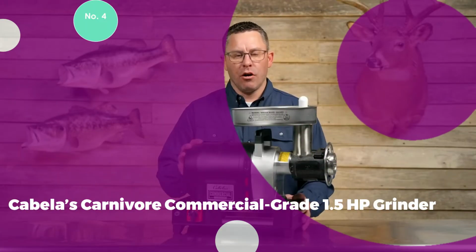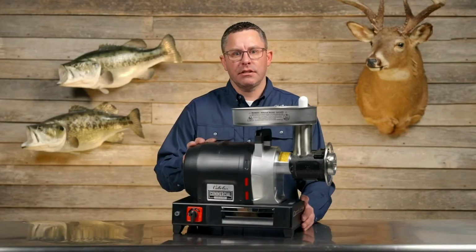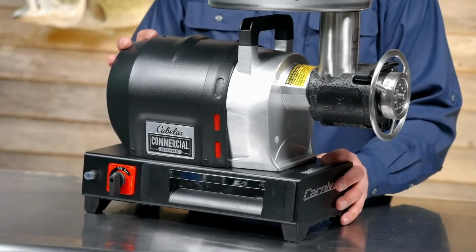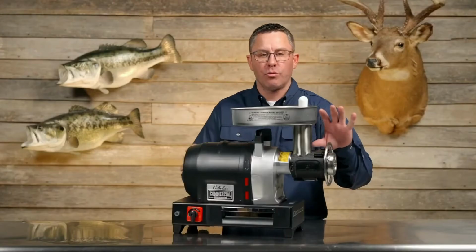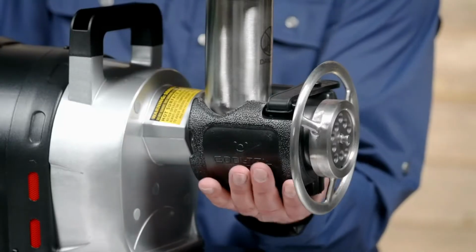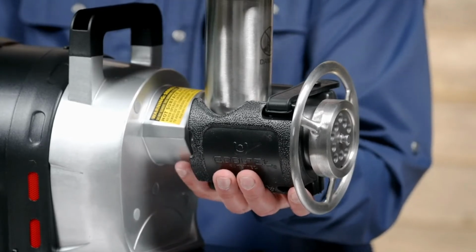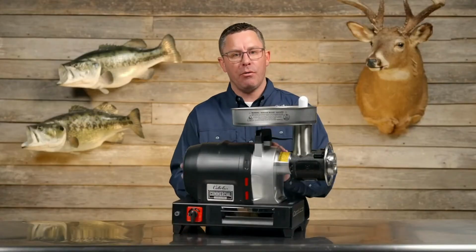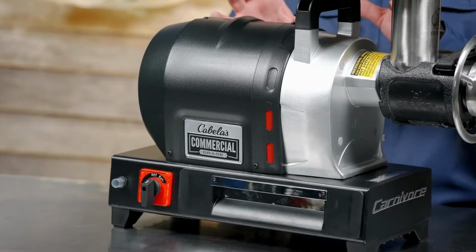Number 4. Cabela's Carnivore Commercial Grade 1.5 HP Grinder. The Cabela's Carnivore Commercial Grade 1.5 HP Grinder is a powerful and robust option for those needing high-volume meat processing capabilities. Featuring a 1.5 horsepower motor and a grind plate size of 3.875 inches, this grinder is constructed from durable stainless steel and designed for commercial use. It comes equipped with both coarse and fine grind plates, sausage and snack stick stuffing tubes, and a cooling ice pack to maintain optimal performance during extended use.